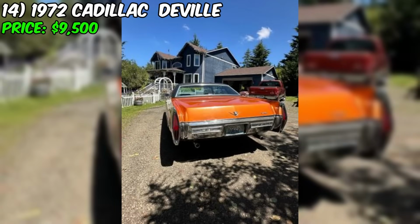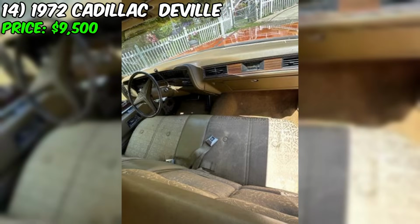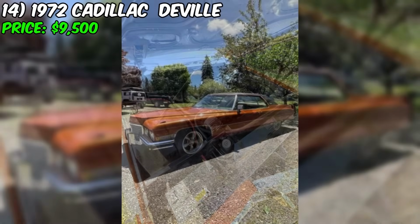The real beauty of this car is that it's a fantastic starter project for someone who wants to get their feet wet in the world of classic car restoration. The seller has already put in some work, so you won't be starting from scratch. And with an asking price of just $9,500 or best offer, you'll have plenty of room in your budget to make this DeVille truly your own. But don't just take my word for it. The seller encourages serious buyers to reach out and schedule a time to come see the car in person. They're happy to go over all the little details and give you a full rundown of what this Caddy needs to be perfect.